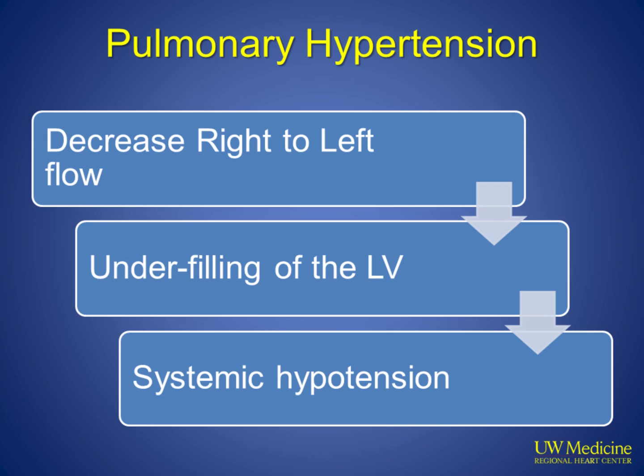Who here has seen someone with chronic idiopathic pulmonary hypertension? They're sick, right? They have decreased cardiac output, but it's not really because their left heart doesn't work. It's because their left heart is not getting any blood. And it's because their right heart is failing due to the lungs. So this would be another example of something extrinsic. The acute example of this would be like a pulmonary embolism, right? Kind of the same physiology.